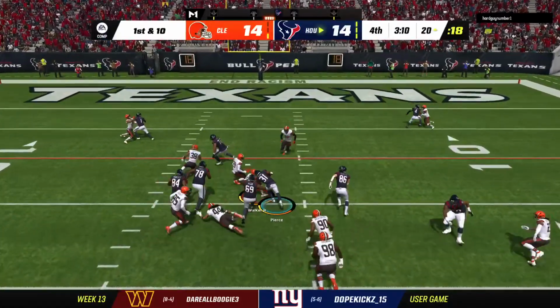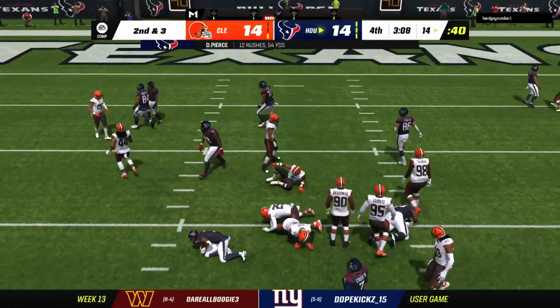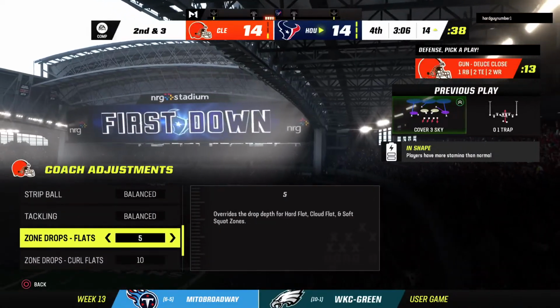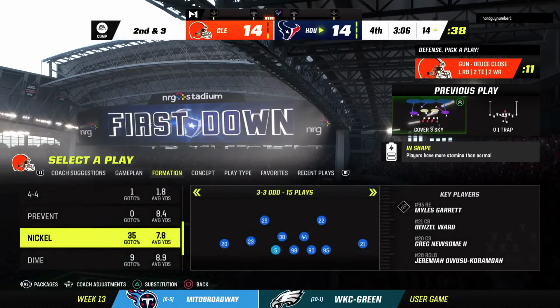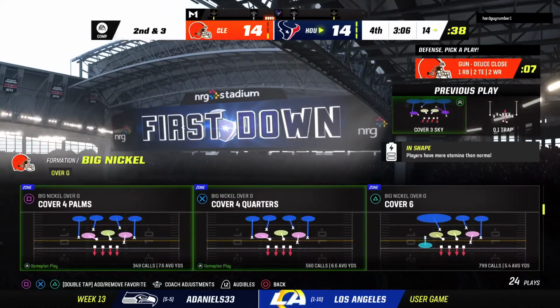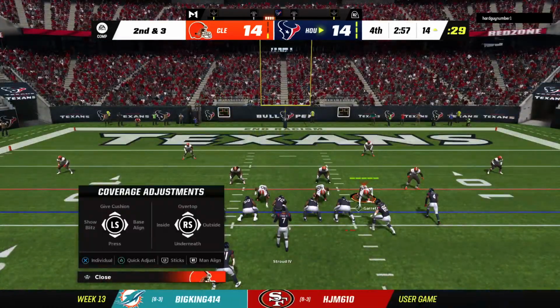Pierce takes it straight ahead. And he's going to get this one down inside the 15. Solid run on first down. Gain of 7 leaves him with a 2nd and 3. I know this type of running back. I mean, this size, this intensity usually gets better as the game goes on.